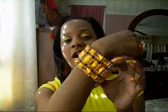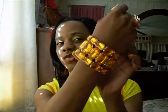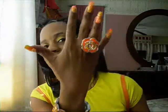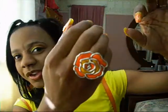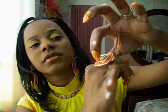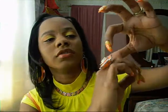The bracelet, this is one of the bracelets I showed you in another haul video a while ago. It's orange, and I got it at It's Fashion Metro as well. Matter of fact, I got the bracelet and the earrings at the same time. The ring, on the other hand, is orange, and I don't know if you can see on camera, it's yellow, like right in here, right around the rose part in this area. It's yellow, and the rest of it is orange.